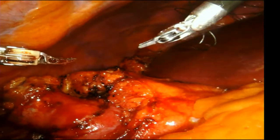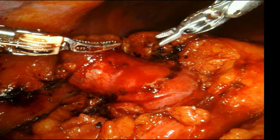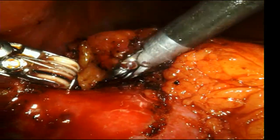Okay, so those will stay there. Now, did we test the other one? Okay, actually, you know what? While I have the needle driver, let me get the ultrasound one more time. Just want to double check my thing here. So we'll make sure this is still green. Yes, tumor still not.